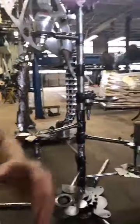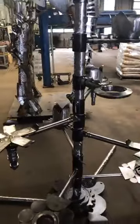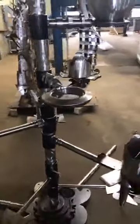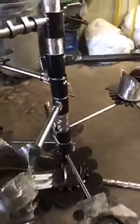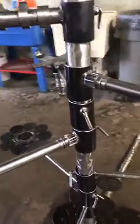During ScrapFest, during the festival, they're probably going to put some plants in there just to show people what that can look like. What a cool piece. I'll go around it. See, each one of these can go up and down.